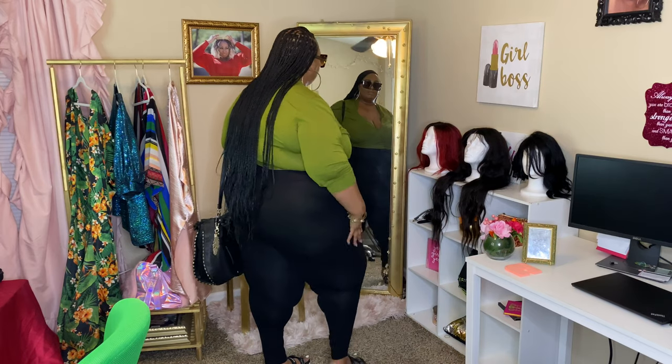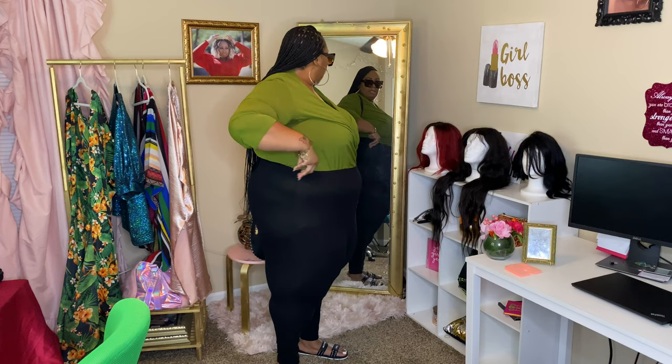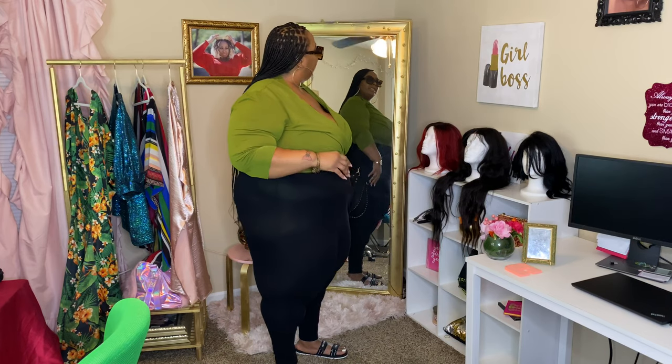And you just want to make sure that you tuck the dress so that, you know, no lumps can be seen. I don't see any. But yeah, this is look number two. Casual, comfy, cute.